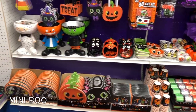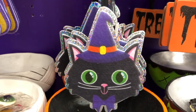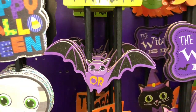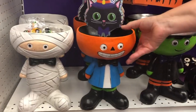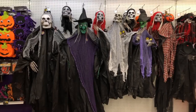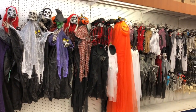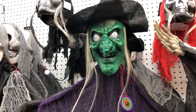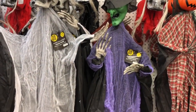Minnie Boo this year has lots of new characters. We've got ghosts, cats, spiders, and bats, and witches, and anything that children will love. What's Halloween without these enormous, creepy skeleton witches, ghouls? Will really set off your party.